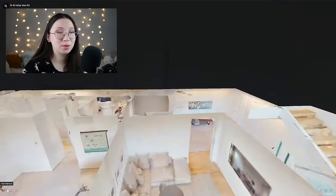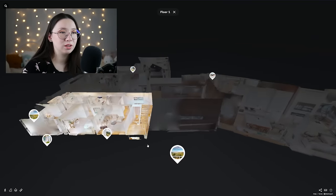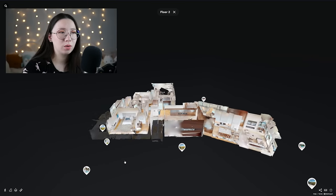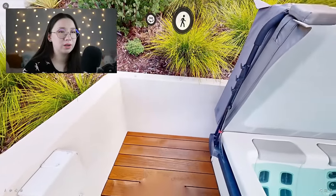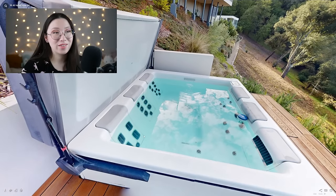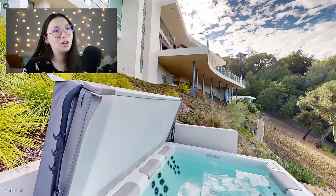And that's it, so I don't know why I hit view floor plan. I meant to hit dollhouse. So this is, where were we when we were... There's so many different 3D... Oh, okay, so look, we can go all the way down here. Oh, hot tub. Very fancy mini jets hot tub. Okay.